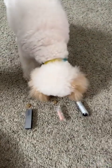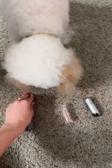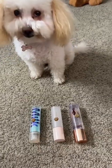Good job. Oh, and lastly you have a lipstick. Thank you. Pencil, Miss Muffin chose this one from Natasha Denona. And this is the I Need a Nude Lip Crayon. And for the lipstick, Muff Puff chose KKW in shade Pink 1. I've never thought about this lip combo before, but it's kind of everything.